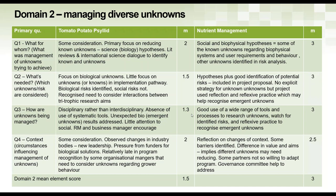Question three, how were unknowns being managed? In the tomato potato psyllid project, this was primarily disciplinary rather than interdisciplinary, and there wasn't any use of specific tools. However, towards the latter stages of the project, the reflexive monitor and the business management have tried to encourage the pickup of these kinds of processes and tools. Nutrient management, on the other hand, had identified a wide range of tools that they used. And of course, reflective practice is one of the major methods of picking up on emergent unknowns, and then using reflective practice to adaptively manage them is the appropriate response.